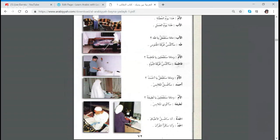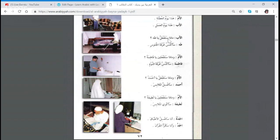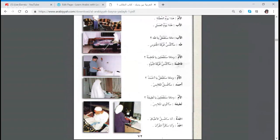Let's try that again from the beginning. But before we do that, let me go through the verbs here and point out what's going on. Our first verb in this section is in the third line. We have sa tefalu. The present tense verb is tefalu, you do. But we add seen with fatha at the beginning of a present tense verb, and it makes it future tense. So what will you do? Sa tefalu.